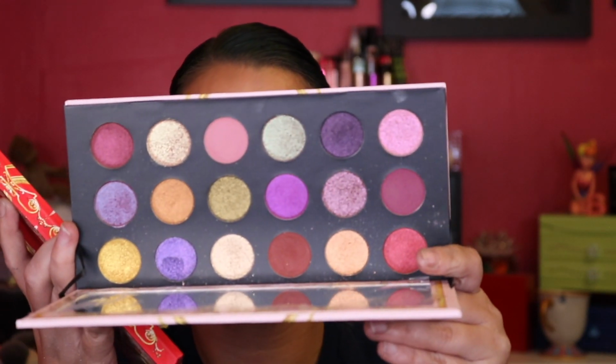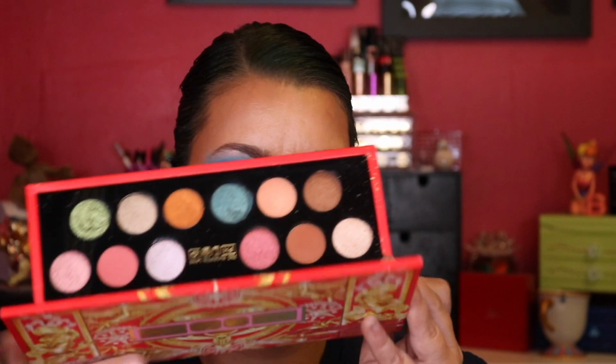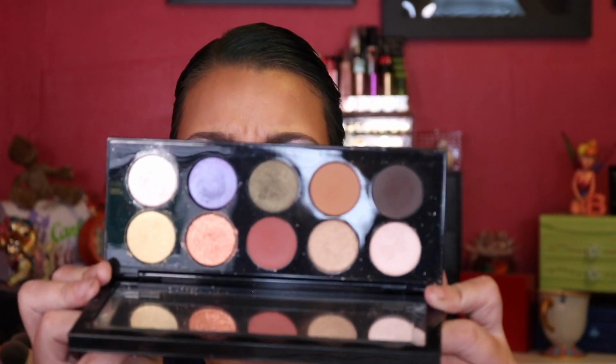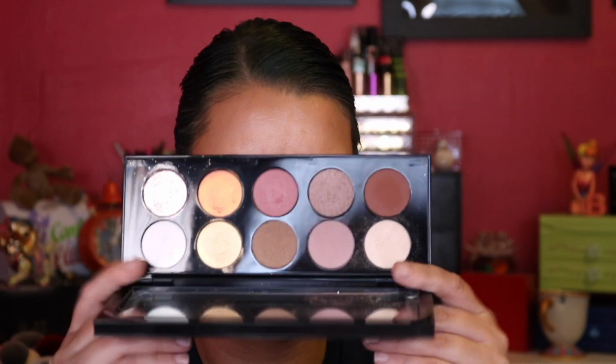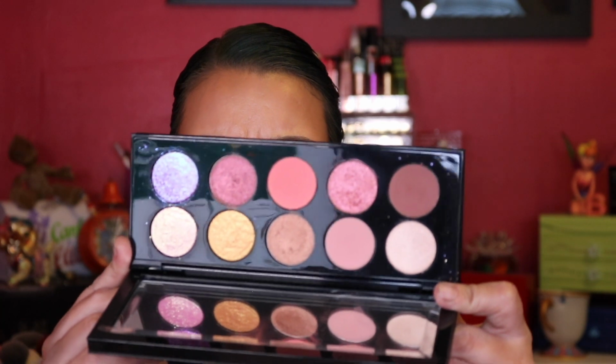This is the Celestial Divinity. So this is the one from last year. So good. So good. This is the Celestial Odyssey from this year. Again, so good. But the motherships are my favorite. So this is the Midnight Sun. That's, I think, number 5. This is Divine Rose. This one is Bronze Seduction. This is probably my favorite neutral palette of all time. Then we have, this is the newest one, which is Utopian Dream.